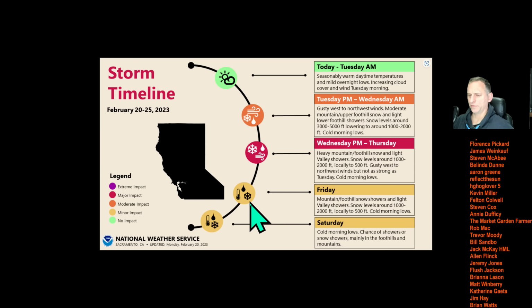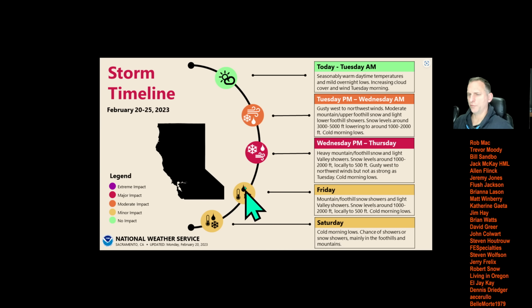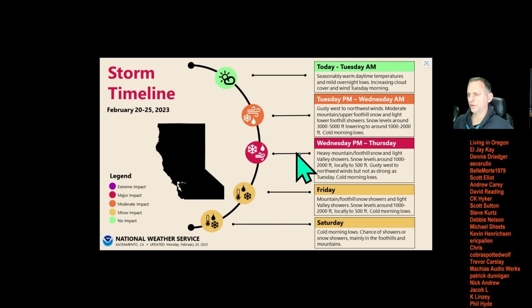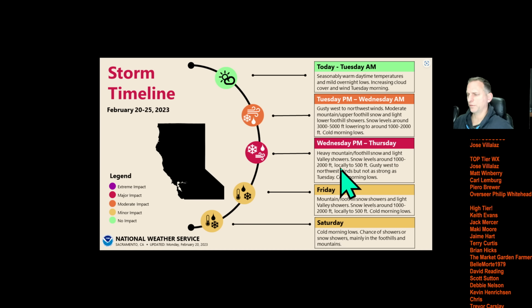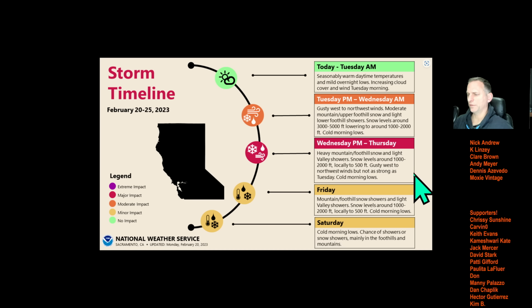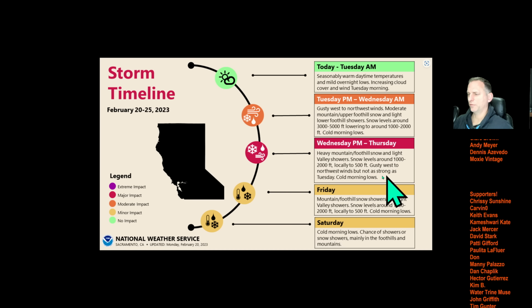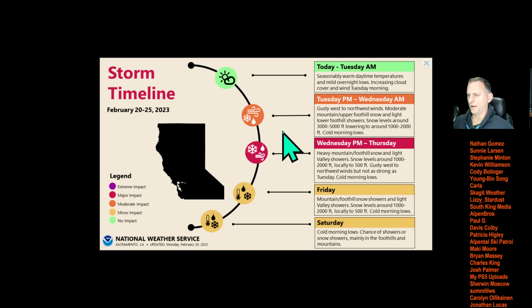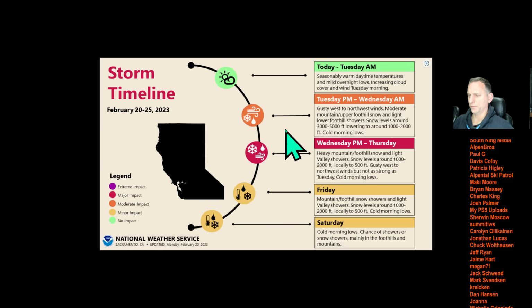Now, taking a look here, this is from the National Weather Service in Sacramento, California, talking about the storm timeline up through the next 5 days. You can see Wednesday p.m. to Thursday, the heaviest impact likely. Major impacts possible: heavy mountain snow, foothill snow, and light valley showers. Snow levels could drop down close to 1,000 feet, locally to 500. Gusty west to northwest winds, not quite as strong as Tuesday, as you can see, but a nice storm moving through, folks, and we're not done yet after that. As you saw, we have this next system. It's going to meander down the coast of the state as we go on through the weekend.